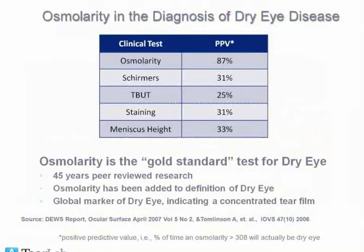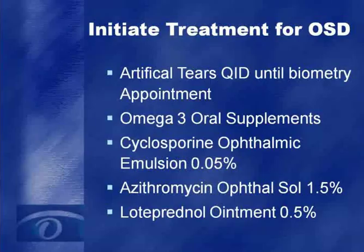Tear osmolarity also has a very high PPV, and PPV stands for positive predictive value. Compared to the other clinical tests like Schirmer's, tear breakup time, et cetera, tear osmolarity is at 87%. Next slide, please.